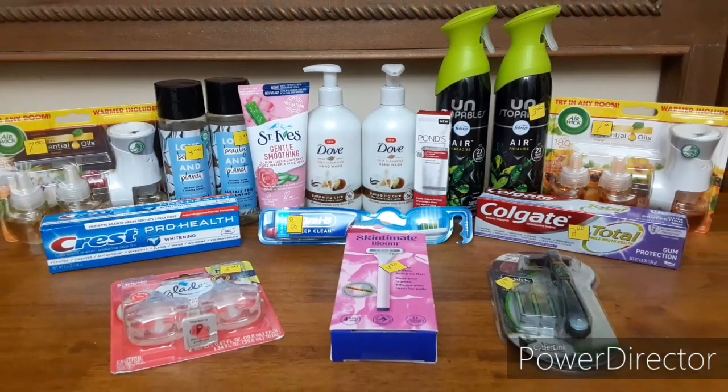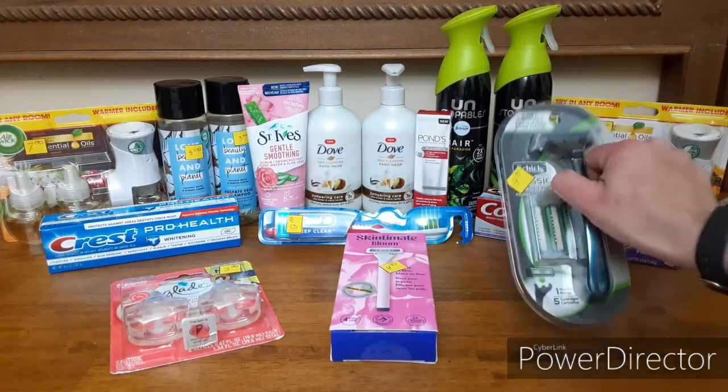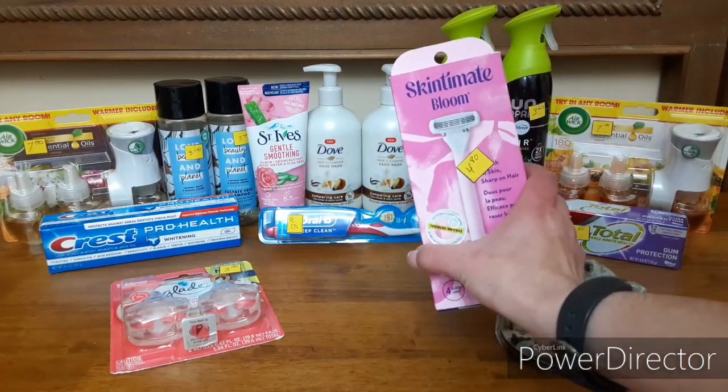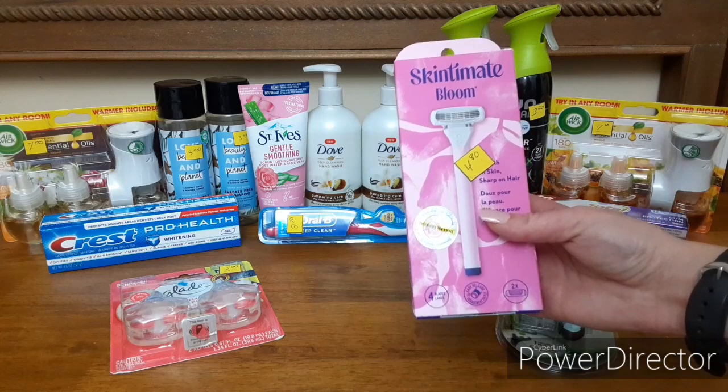Alright guys, so here is my second transaction that I did today, and as y'all can see, a lot of the deals are exactly the same. But in this one, we have some brand new deals with some brand new coupons. So as y'all can see, like I said, a lot of these deals are exactly the same. We got the Chic men's razors. I did find the Sentiment Bloom women's razor and 2 refills.